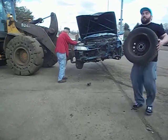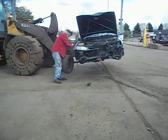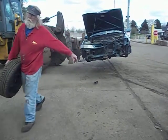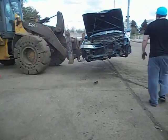Can't get that back tire off. You know any tricks? Yeah, feet on it.